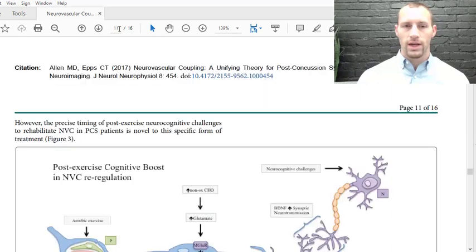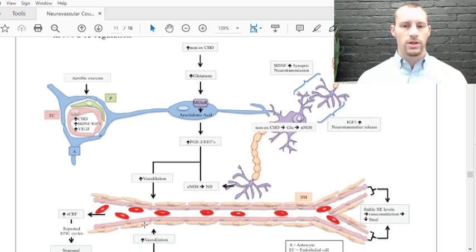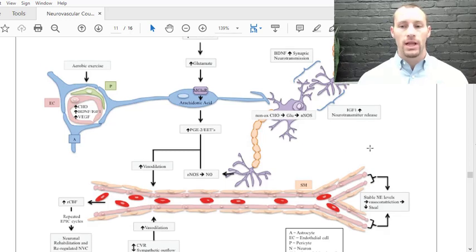If we look at the picture they have here, here is a blood vessel that is carrying red blood cells, and here is a neuron that's attaching to another neuron. Here is a glial cell that helps connect and improve the overall electrolyte balance in this connection. And when you have more exercise, you increase vasodilation. So you open up the blood vessels, you create more blood flow to the area. And then you're allowed to activate these neurons to improve the overall functioning of that area.